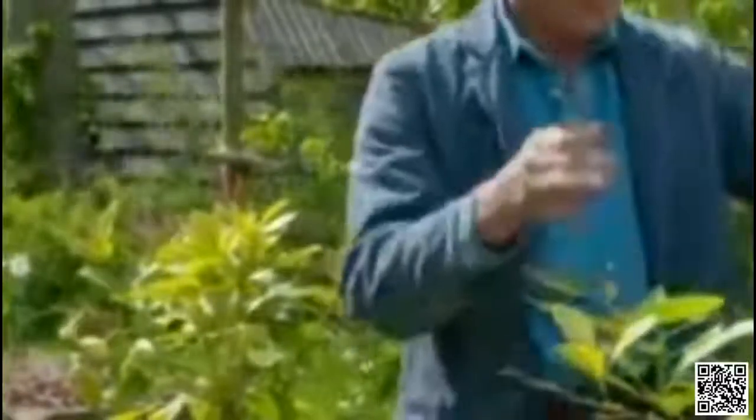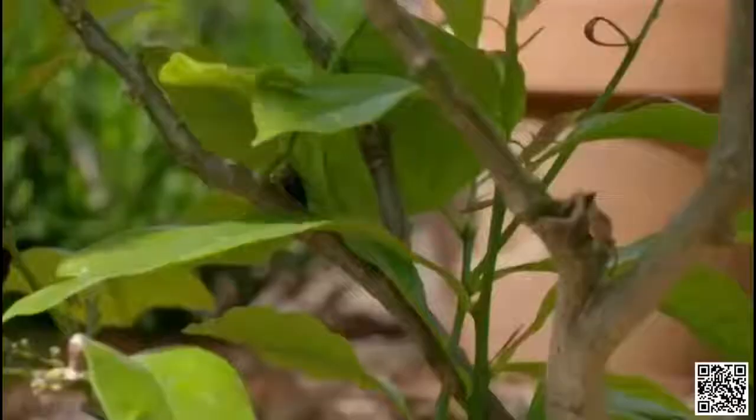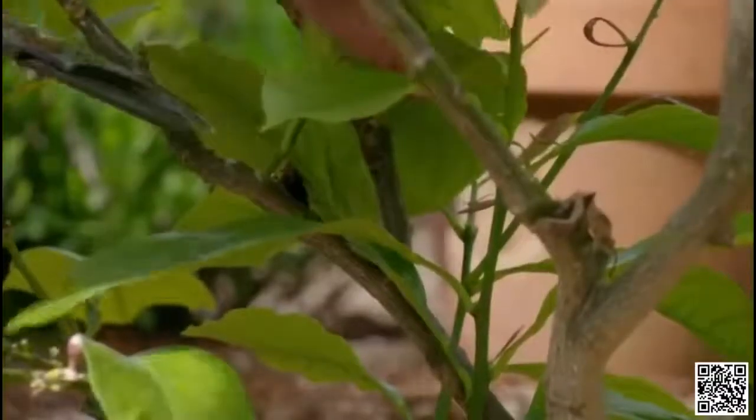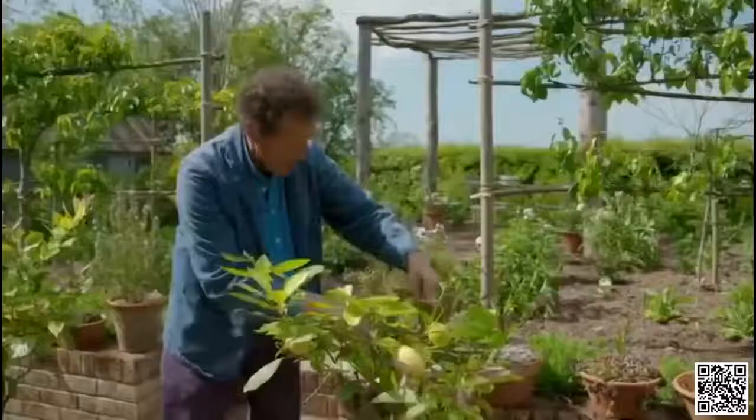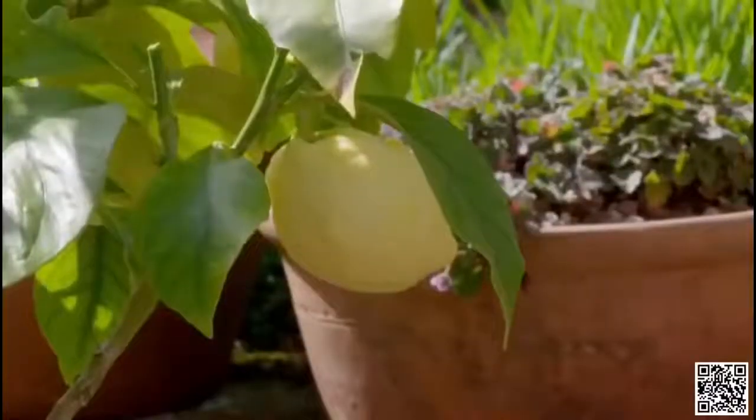Now this is growing too much inwards. It's shading out that at the back, so I can take this off right back, like that. Now immediately that's more open. I've got an inward growing branch there, so I'm going to take that right off. Like that. Okay, what I must do now is reinvigorate it, because these are quite hungry plants.